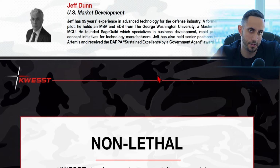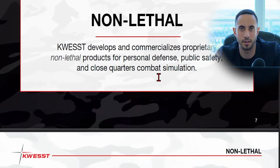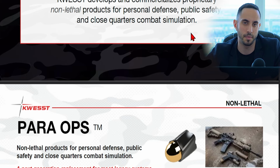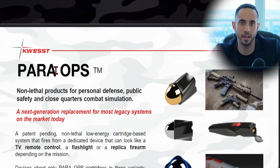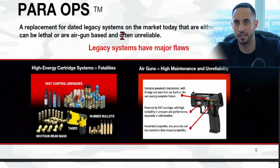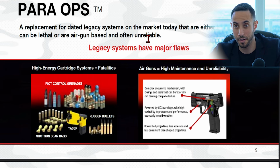And a big part of that should be on the people running the company, the team. So, non-lethal. Kwesst develops and commercializes proprietary non-lethal products for personal defense, public safety, and close quarters combat situations. So they've got the Para-Ops, non-lethal products for personal defense, public safety, and close quarters combat simulation. A replacement for dated legacy systems on the market today that are either high energy and can be lethal or are air gun based and often unreliable.